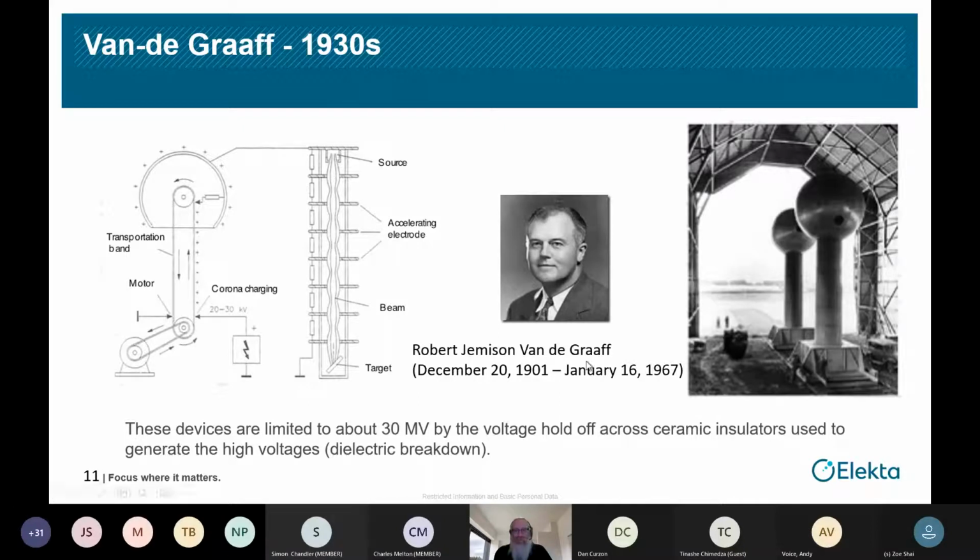The problem with these electrostatic accelerators is they start getting very big. You see that picture on the side, that's a very big Van de Graaff, and they were bigger than that as well. But you're talking millions of volts. You see here 30 megavolts, and it really doesn't scale. To get more energy and more power, it needs to get bigger and bigger and bigger.